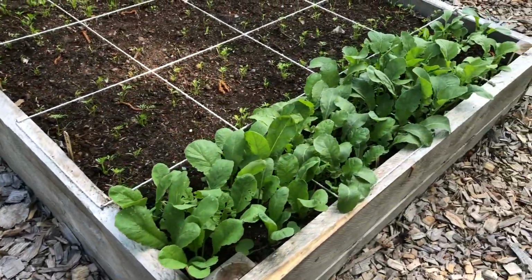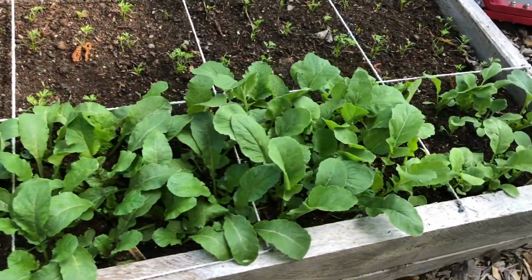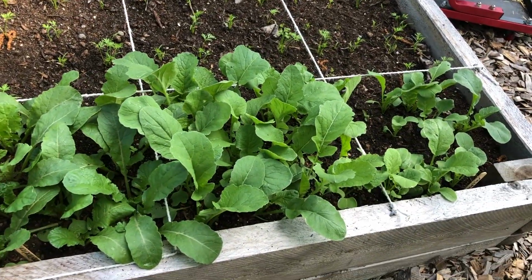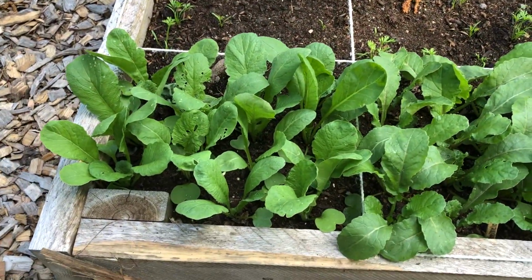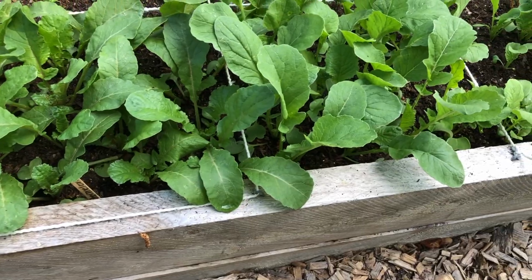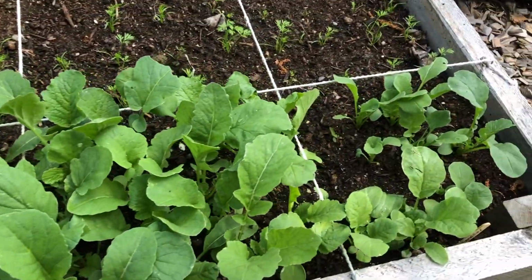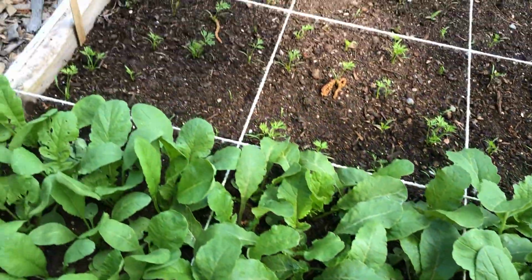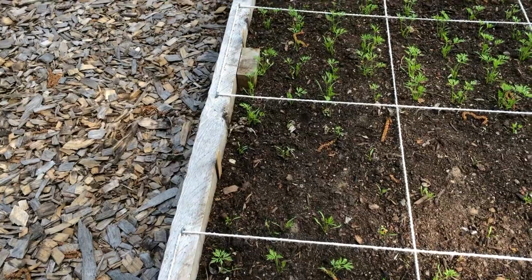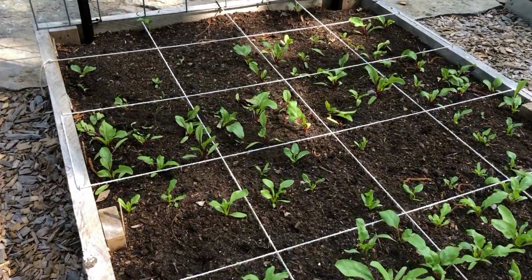And then here we have, this is my roots bed. So here, of course, are radishes. They pop up quite quickly, so they should actually be ready to harvest any day now. I checked one yesterday. It still didn't have much of a bulb on it, so I'm going to keep watering and give it a few more days. And then we have carrots and beets.